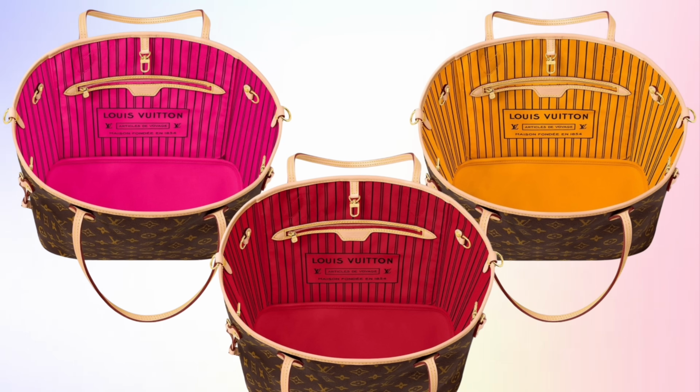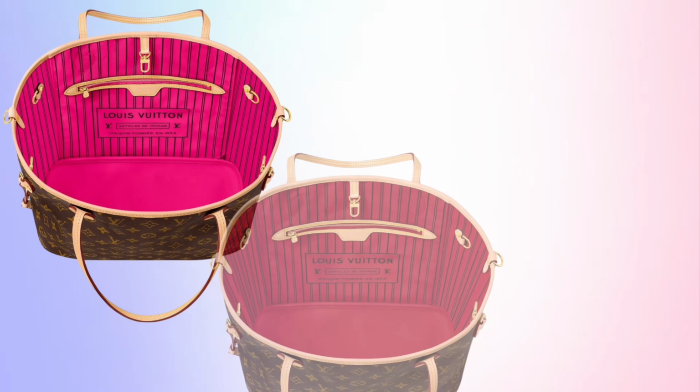And this has a quote unquote resistant lining. So it sounds like there's some sort of water repellent built into this lining or some sort of stain repellent. I don't know the details on it. I don't think there's a special coating on it. I feel like there's probably some sort of stain or water resistance built into the material itself. But I have seen this described internally as a quote resistant lining. So I did want to mention that.